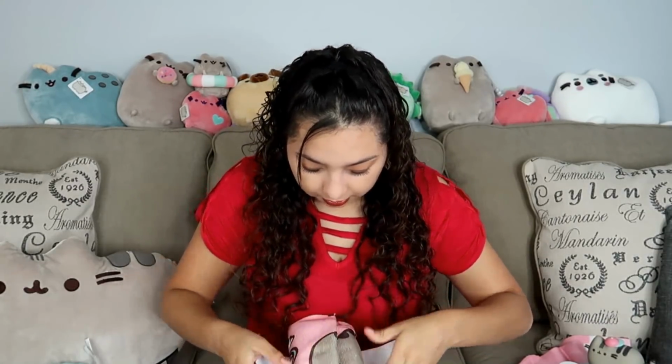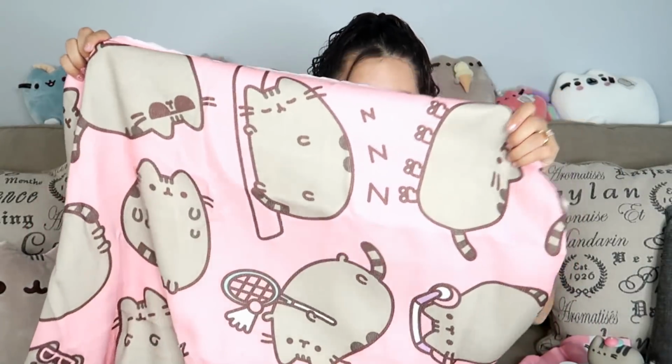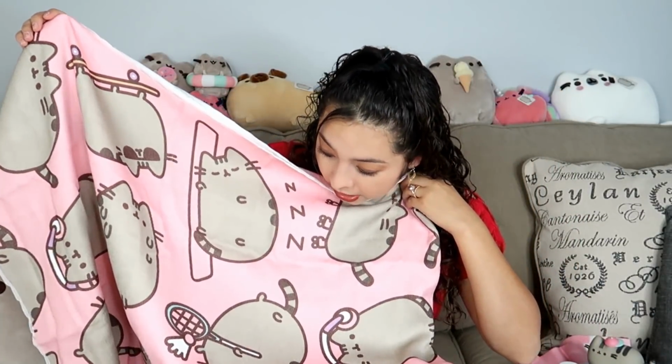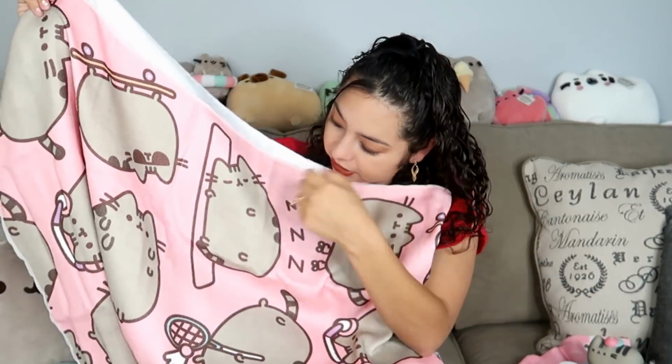What is this? It's a yoga towel! That's still really awesome! Oh my gosh, oh my gosh. I have to see what this looks like. Oh my goodness. Look how cute, guys. This right here, I already know this is gonna be my favorite item in the whole box. I love it. So it has the Pusheen.